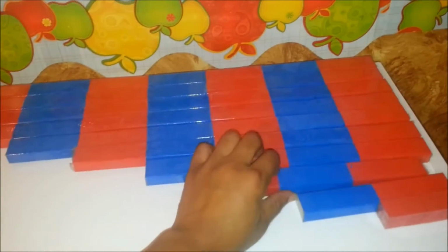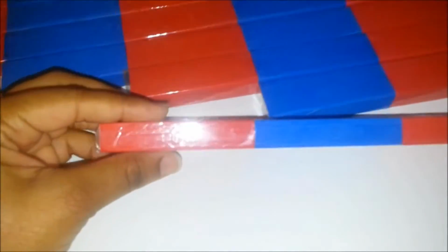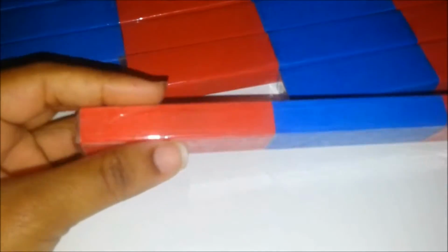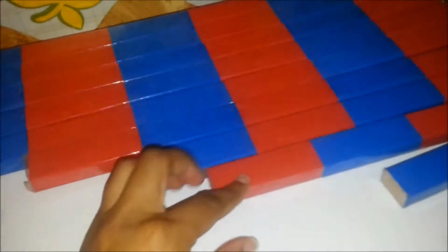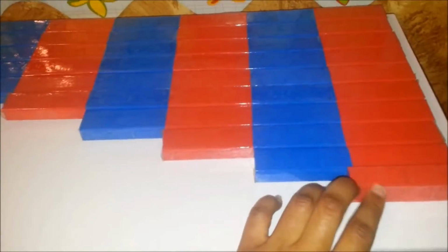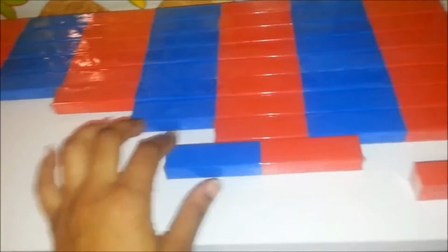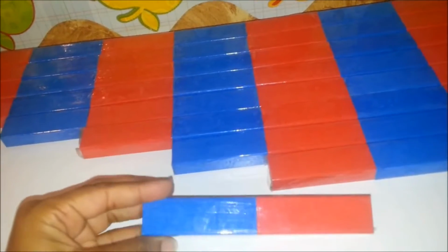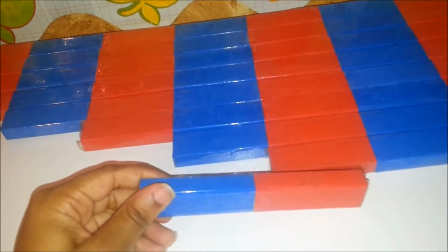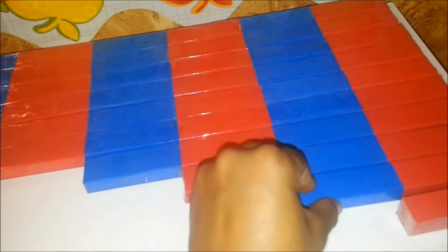I don't know if you can tell, but this is from Jenga. I made this from Jenga pieces, and I painted them red and blue. Then I got some super glue, glued the pieces together, and got some packaging tape and taped the pieces together as a whole. And we have 1 through 10.